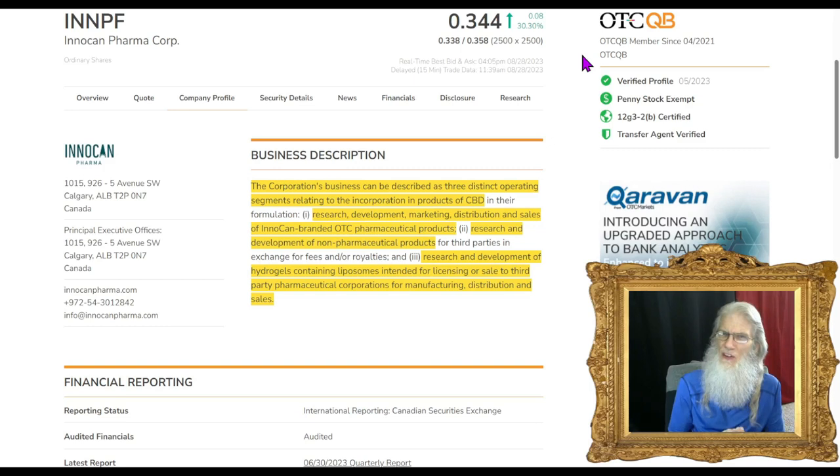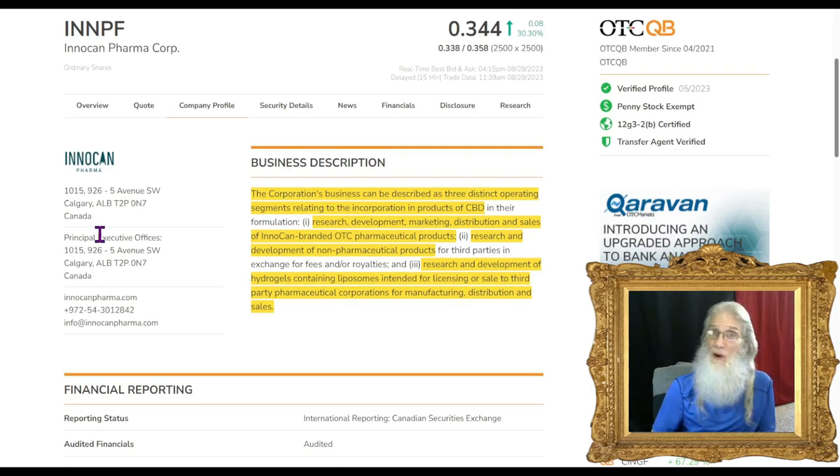And I like to share these with you every single day. And I've got some for you right now. Well, let's jump on into our stock buffet. First ticker we're taking a look at is Inocan Pharma Corporation, ticker INNPF.